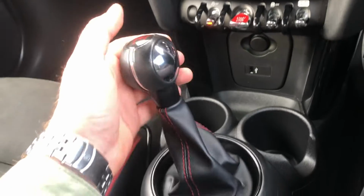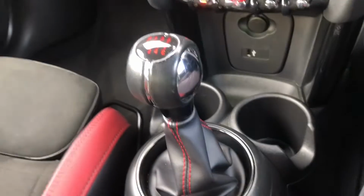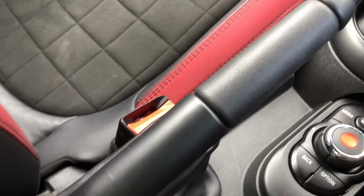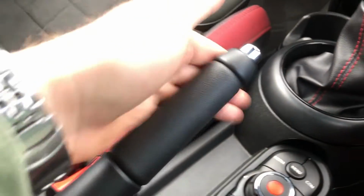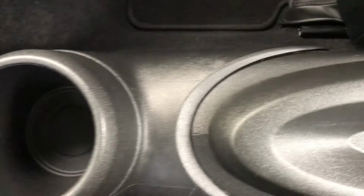And what you've got to remember on this is you've got the 2 knocks, so push it once, push it again, and that's when you're going to hit reverse. And then moving down here, you can see, of course, you've got your leather trimmed handbrake, chrome finish, your iDrive, and then of course your cup or bottle holder right the way back.